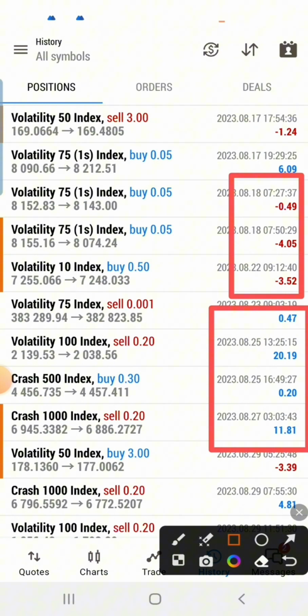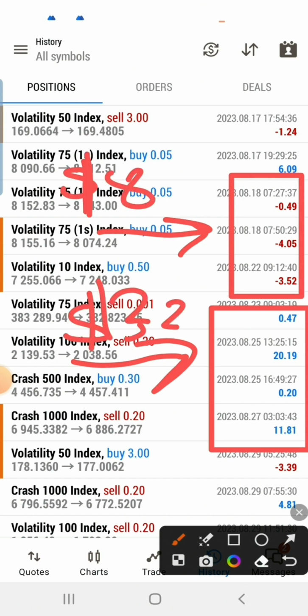You can see there, if I calculate everything here, I lost around $8. But the second one, which is the profit, if you calculate everything there, I'm making about $32. Another thing I need to share with you guys is the strategy that you are using.